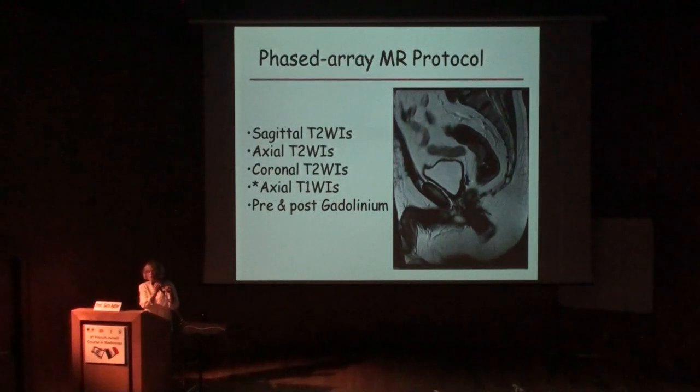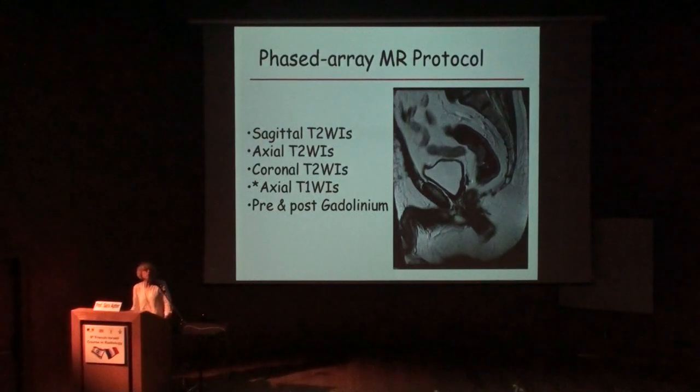And again, you see that T2 continues to be our good friend even at the end of the day. You can do only T2, the axial, coronal, and sagittal of the rectum, and you're done. You don't even need gadolinium. You can add it, but it's not a must for the first staging of rectal cancer.